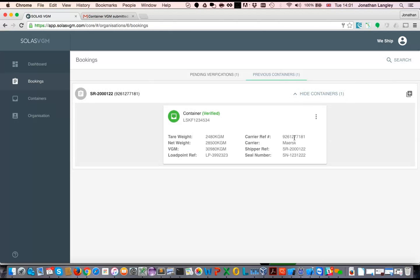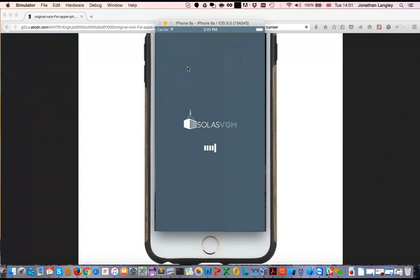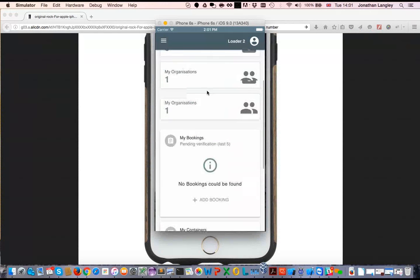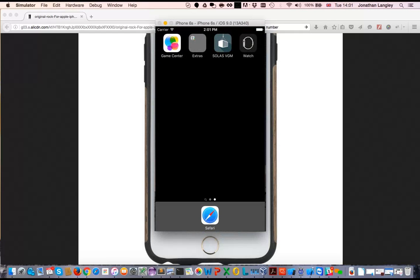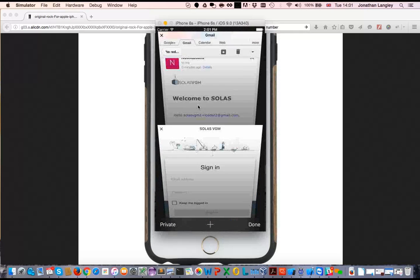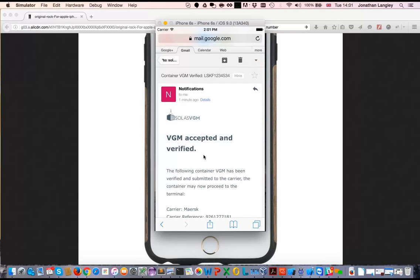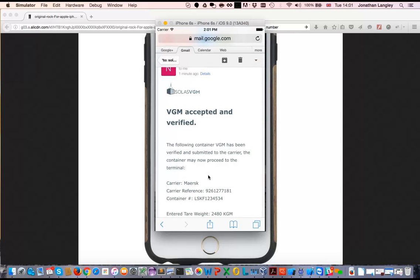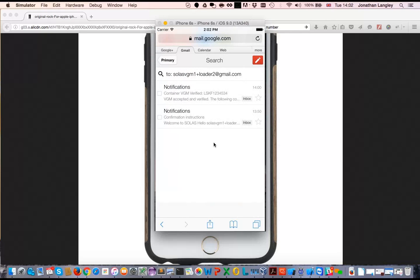I'm just going to jump back to the load point again. So for them, if they go back to their dashboard, they will see now that there are no pending containers, and it says that they're all good. So if we just jump over to the email, I'll show you. There we go. They will then get a notification as well to say that the VGM has been accepted and verified. It gives you the information again, and it says that you can now proceed to the terminal. So if it's a load point, they can then tell the truck driver that they're good to go to the terminal and drop off that particular container.